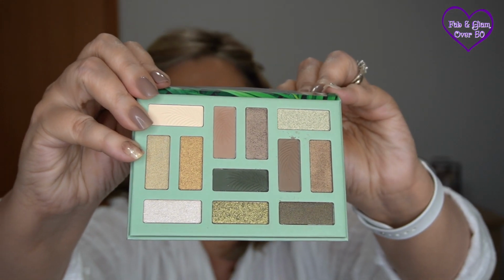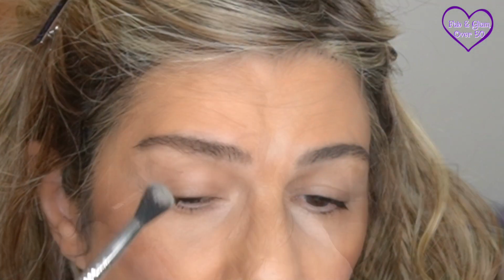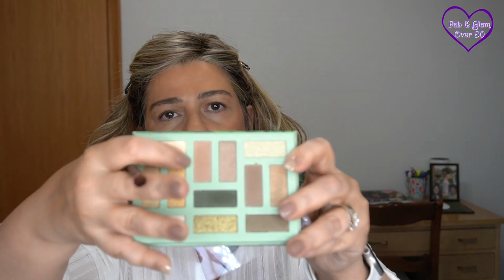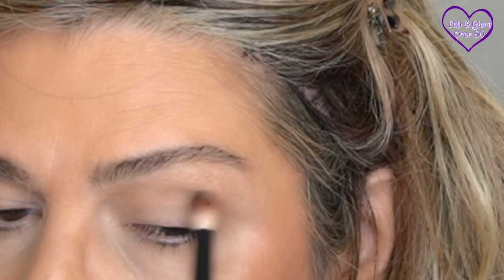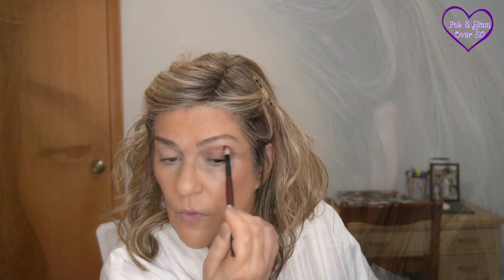It's the neutral one. Because we're going for a natural look, I just stuck my nail in there. I'm going to go with the green one. Going to take this shade right here, and I'm going to apply it all over my lid. Going with this color right here to make a crease. And I'm doing it pretty deep. It's that whole hooded eye thing, you know.